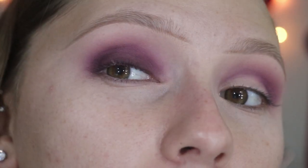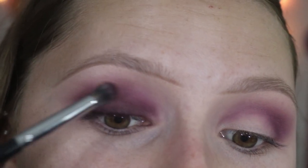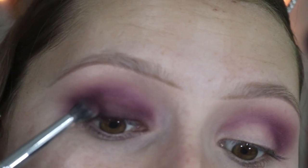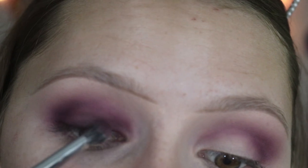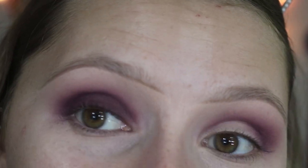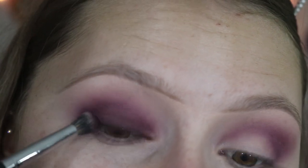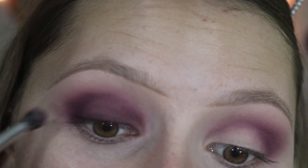Uh-oh. This might have been a bad idea. Let me zoom you in so you can see. Okay. So I started by packing on color, and then I did a couple swipes right here to blend, and can you see how patchy that is? Dark here, and then this line of like nothing.